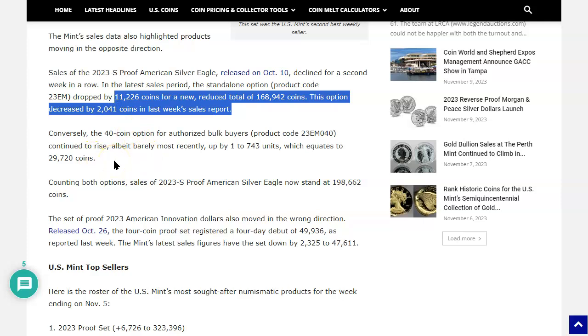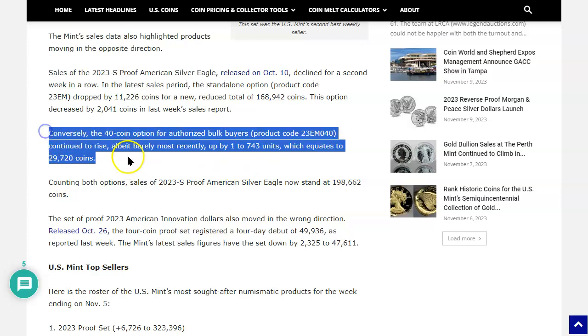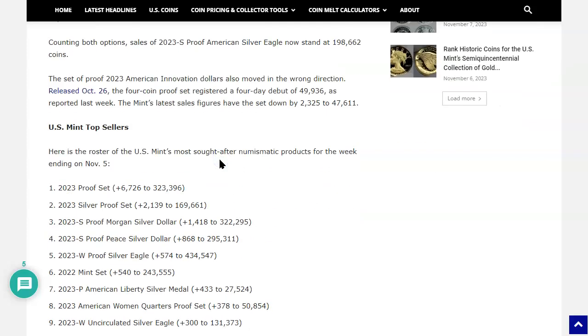hit. Conversely, the 40 coin option for authorized bulk purchasers, product code 23EM040, continued to rise, albeit barely, most recently up by only one dealer bought a 40 coin bulk pack to 743 units, which equates to 29,720 coins. Now, counting both options, sales of the 2023 San Francisco Proof American Silver Eagle now stand at 198,662 coins. Isn't that something?